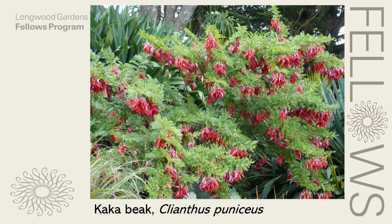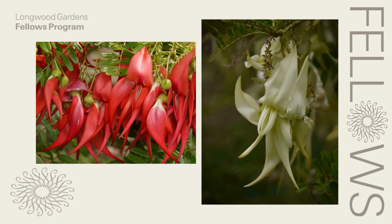Kakabeak, so named as the flowers are similar to the New Zealand kaka, one of New Zealand's native parrots. This wonderful shrub is rare in its native habitat, and in fact some sources believe it is down to the last single solitary plant in the wild. However, it's really common in gardens. Here we can see a close-up of the flowers of kakabeak and also the white form.